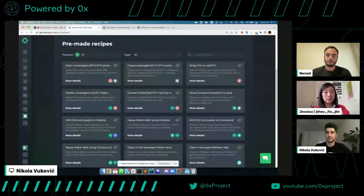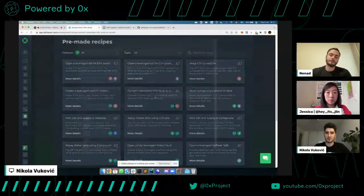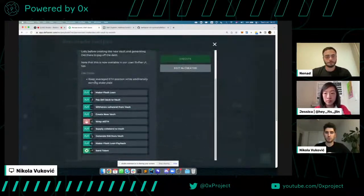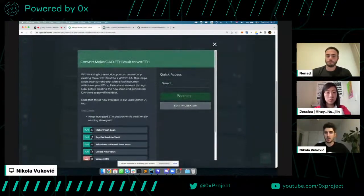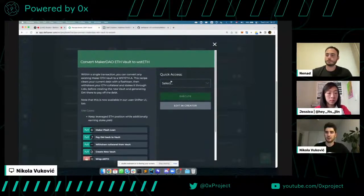Right. Yeah, I'm showing off the pre-made library right now, so I'm not sure if you can still see my screen. Yeah, it's still showing. Right. Basically, this is a showcase, just to give you a rough idea of what you can do. Right now we list all the actions. You can edit these actions in the creator manually. But a lot of these have quick access enabled, which is just an easy way to access the recipe.